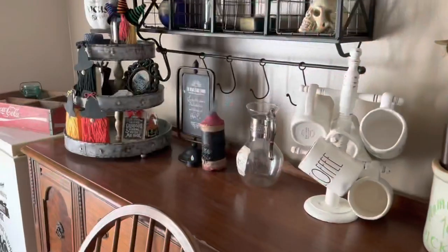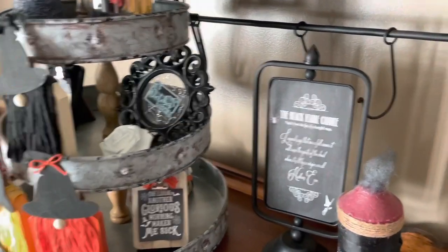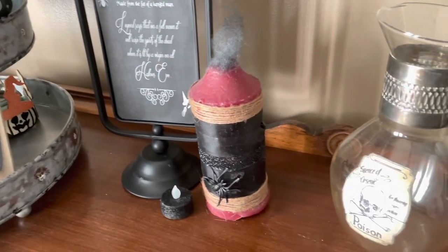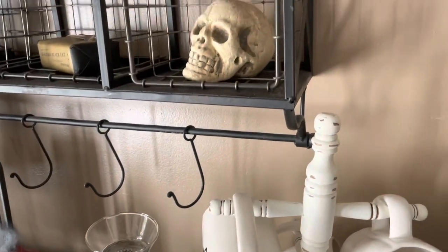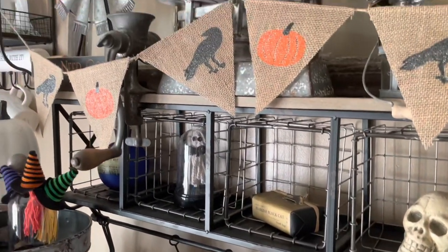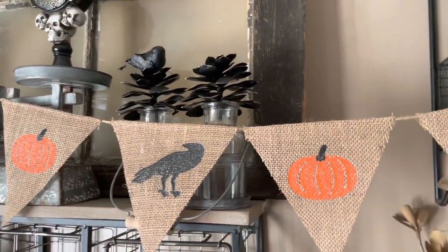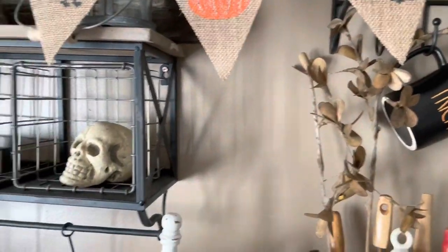So we're going to head on into the kitchen. On my buffet, I have my black flame candle and my black flame candle sign. I have a little potion carafe and some skeletons and creepy soap. That raven and pumpkin garland I actually got at Goodwill. I got lucky and found a bunch of neat stuff at Goodwill.